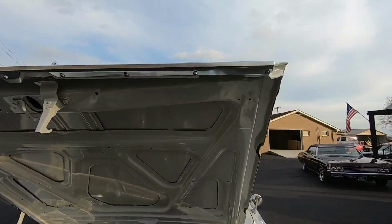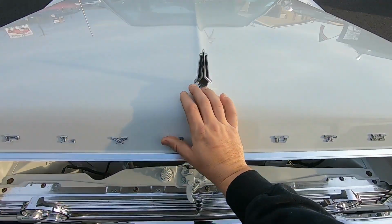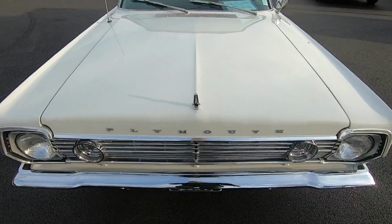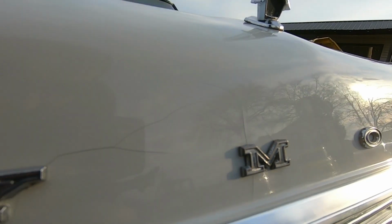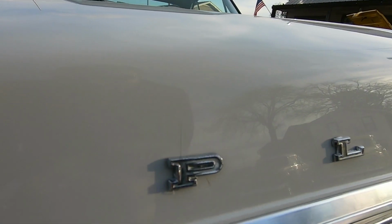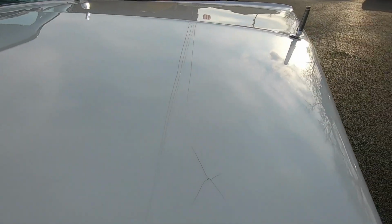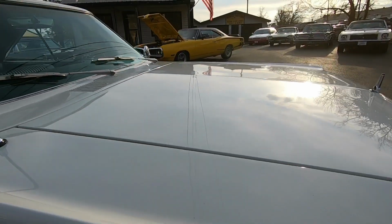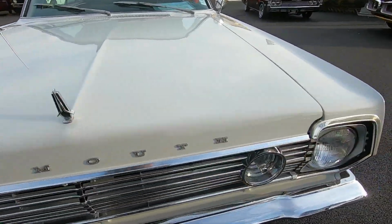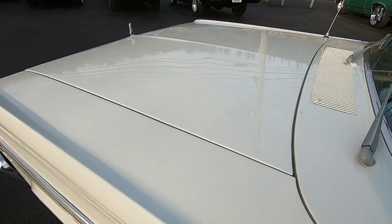This thing is super clean. Go ahead and shut this hood down. See how it lines up. Oh, that's the only thing that I've seen on this whole car, is the hood here. Look. Got a few little cracks on the front by the Plymouth. Got some on the edge here in the corner. Right here on the hood. A little high there, you can push it down. Lines up better.